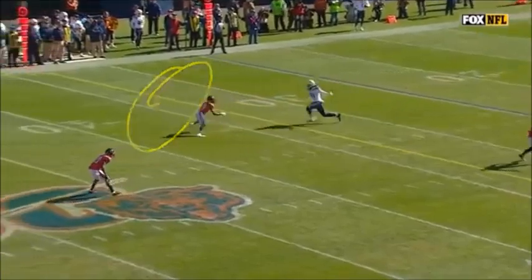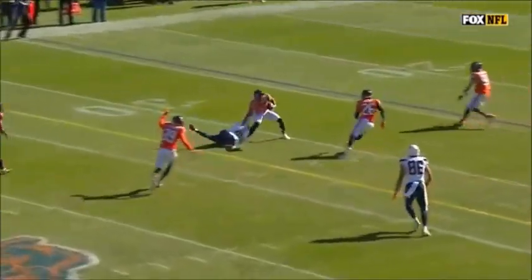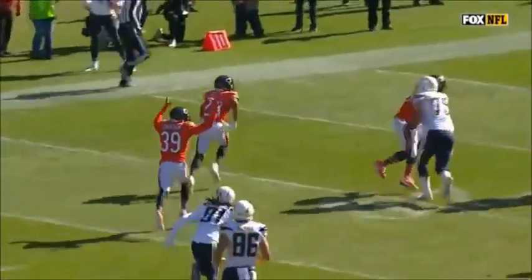Kendall Fuller is best when he's off and can break on the football. That's just a tremendous break. He beats Mike Williams to the ball.